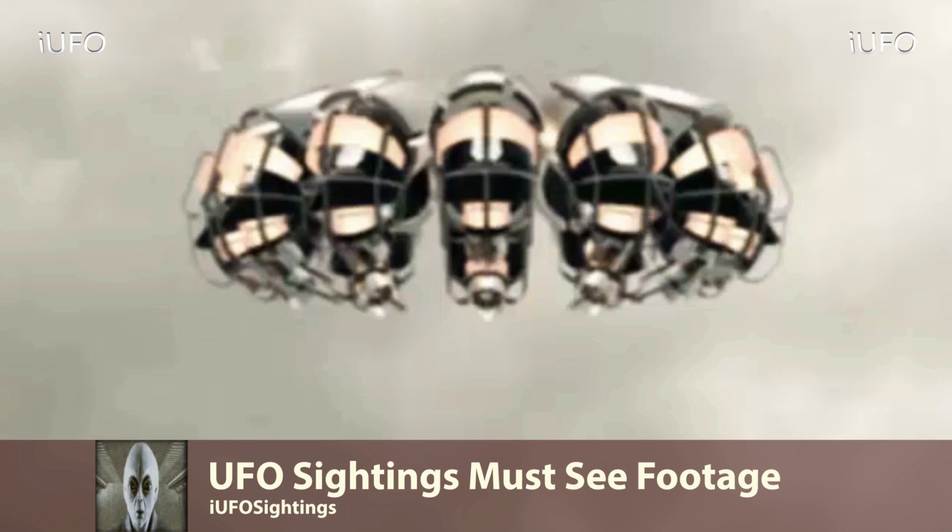That could be a possibility. It's very low flying, according to the source. It did not make too much noise. There is some background noise going on, not related to this UFO.